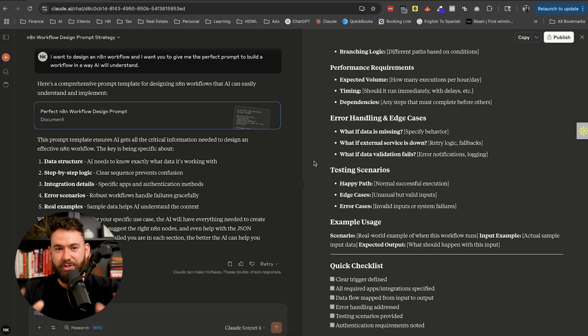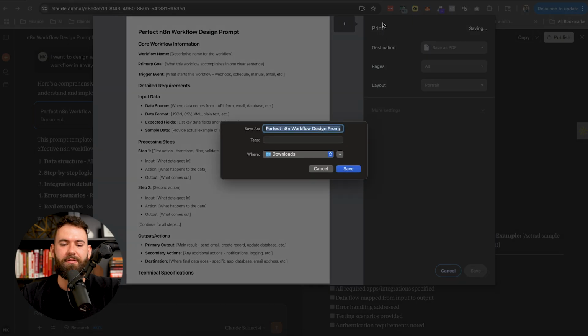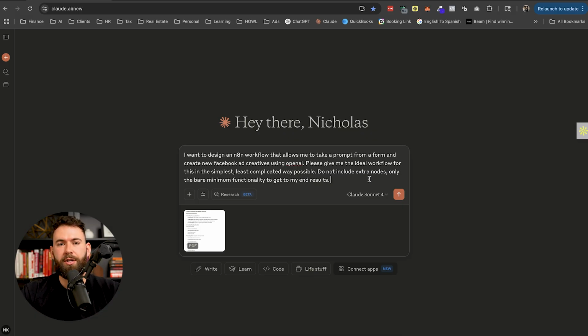All right, so now that it's actually done giving me the prompt, I'm just going to click this little arrow here, click save as PDF, and save it. All right, so all I'm going to do from here is open up a new Claude project. So all I've done is dragged those PDF instructions over here and gave it a prompt.